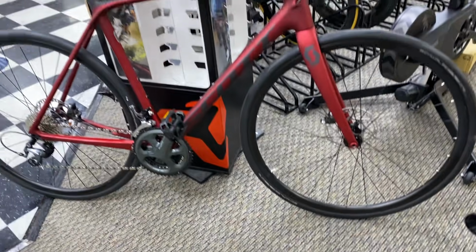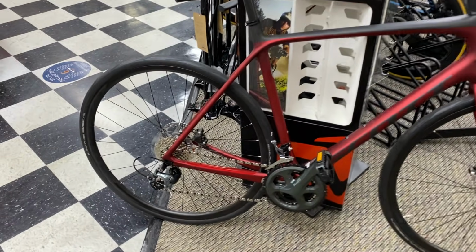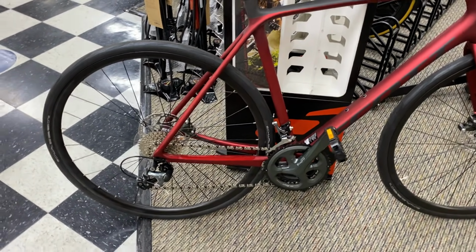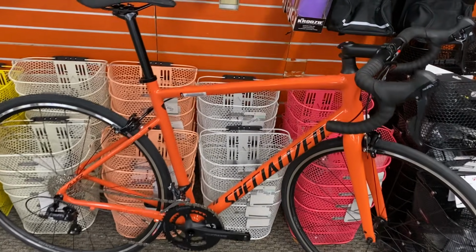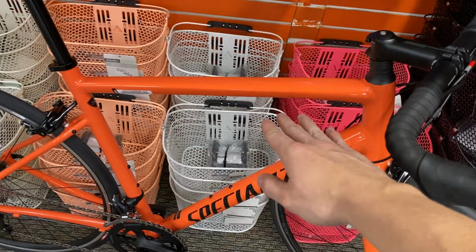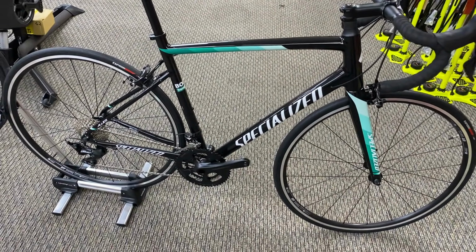You can buy these bikes, yes, and ride them for a very long time. I know people still have these bikes, but it's not practical to upgrade to a nicer 11-speed Grupo. It's almost half the cost of the bike. So it doesn't make any sense. Whereas this was $1,100 before the price change. This was $1,400 before the price change. $300 difference to get a nice Grupo.